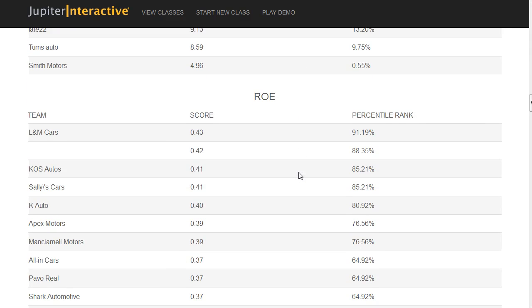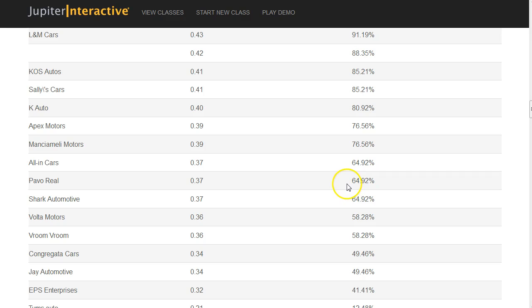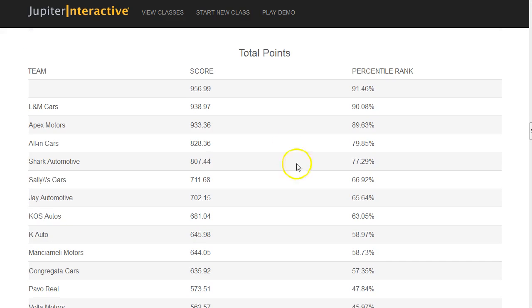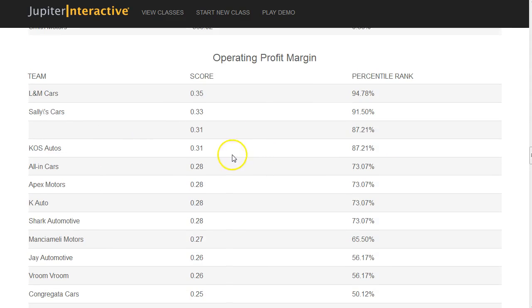Now, return on equity, this is the amount of profits you make compared to the equity in the company. Many students in teams of this class did better than the 50% mark on return on equity. Total points are the same for round one, but round two we'll see that this will be increased by whatever points you earn in round two, because of cumulative operating profit margins.